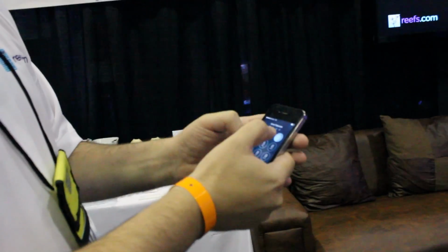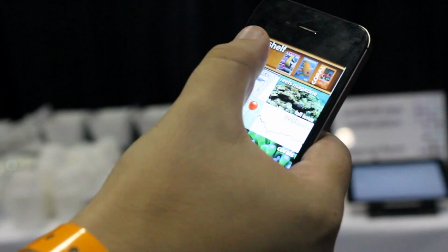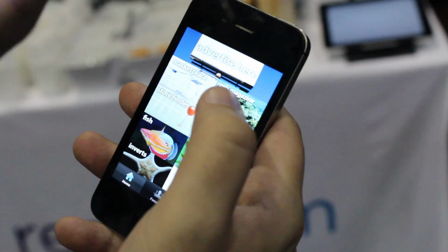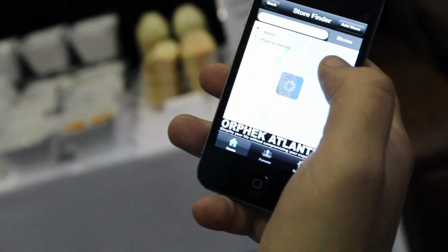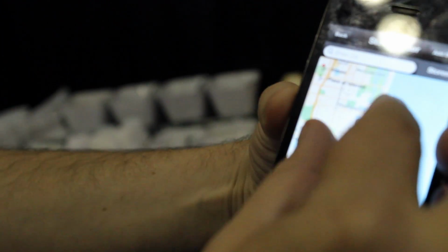Everything else is free. Within the app, there's a whole bunch of cool features. I'll give you a quick overview here. So we have a dynamic content system, so we can push news and information down to the phone and give you updates, you know, as to what's going on in the hobby, local frag swaps, things like that. We have an integrated store finder. It uses your GPS, so you can see that I'm in beautiful Fort Lauderdale.